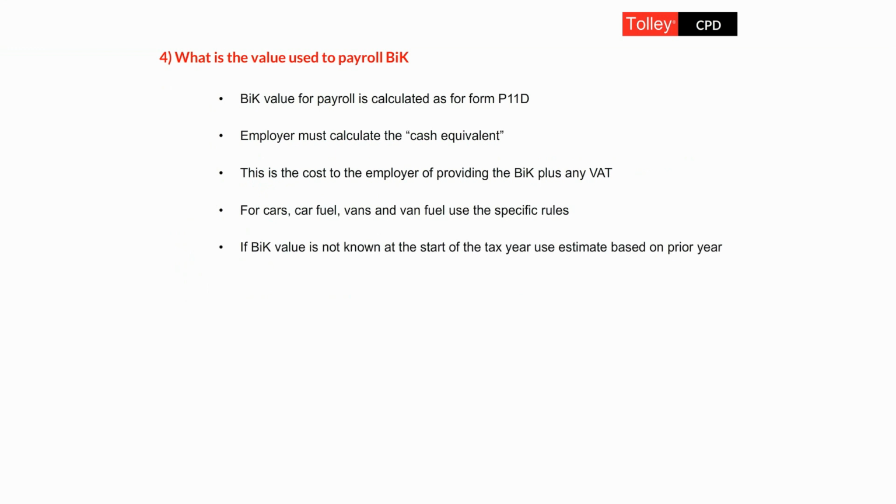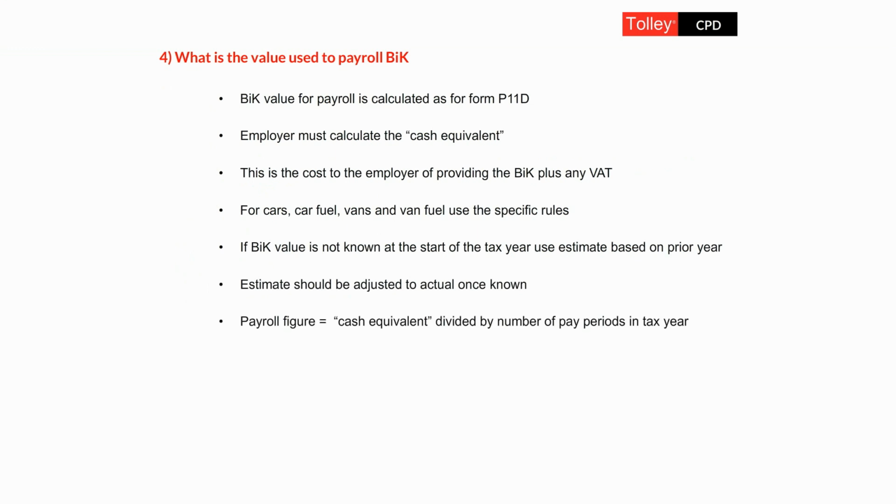If the benefit in kind value is not known at the start of the tax year, then the employer can use an estimated value based on the cost for the prior tax year. Once the real figure is known, then the estimate can be adjusted. So the figure that's going to go into the payroll is the cash equivalent divided by the number of pay periods in the tax year. That figure is then added to gross pay for tax purposes only.